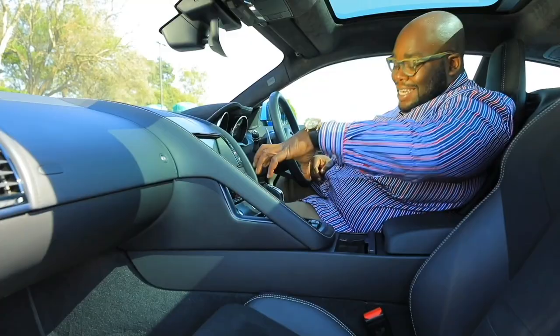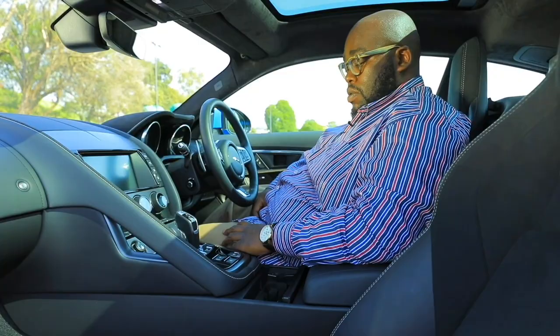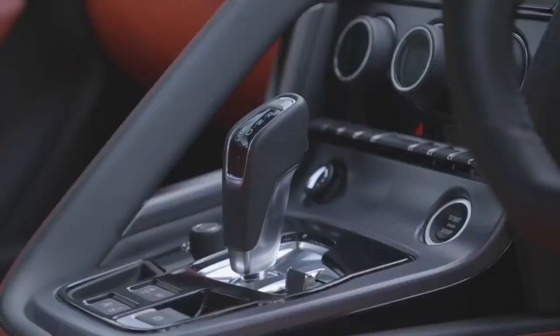Right here, you have a piano finish that lays on top of the gear shift selector. So you do have, let me switch it on. As you can hear, the purr of a V8. You do have the gearbox as well, and then you do have a race mode.